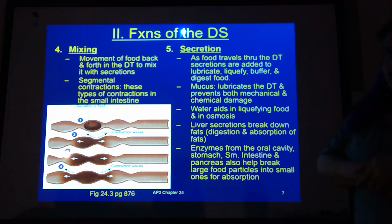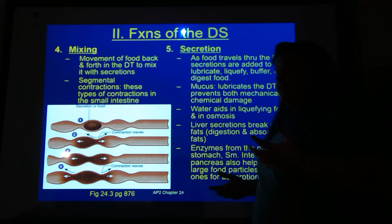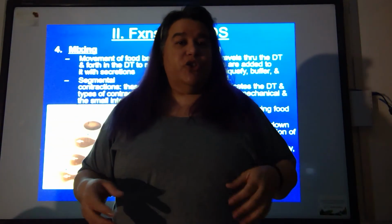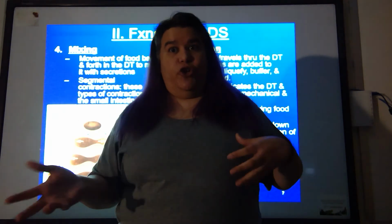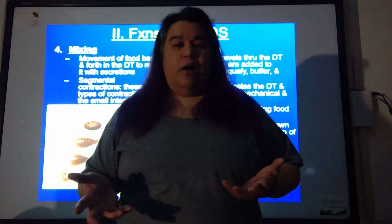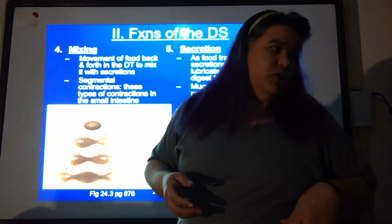The liver also secretes things that help to break down fats. Fats are one of those things that don't act like a protein and don't act like a sugar. So you have to have really specific things to break those down, because unlike a sugar or a protein, they don't like water. The liver actually helps us to get that accomplished.